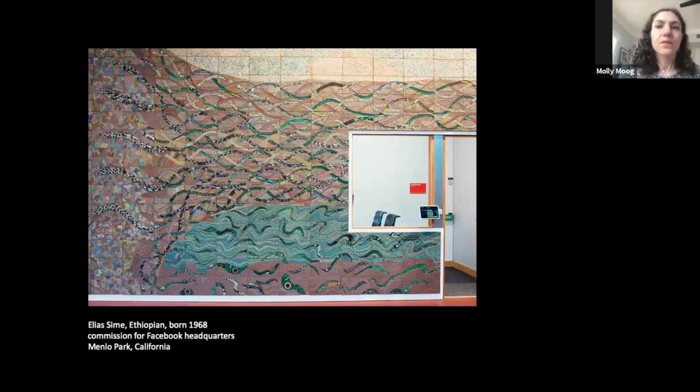Thanks, Hannah. So in 2018, Elias Sime created a mural for the Facebook headquarters in California as part of their Artist in Residence program, which is what we're looking at here on this slide. The design looks like a redwood tree and was inspired by Elias Sime's visit to the California redwoods during his site visit to Facebook to examine the site for the commission.